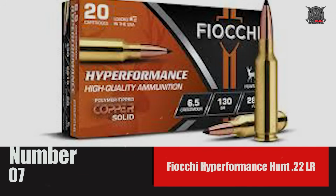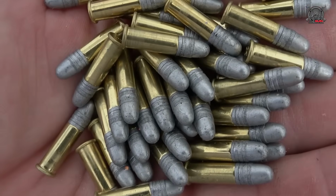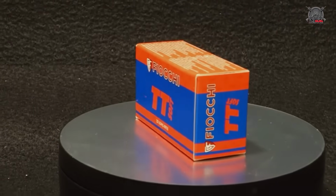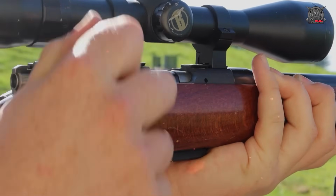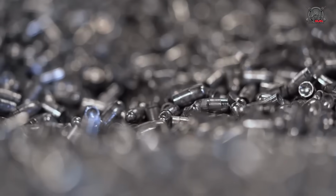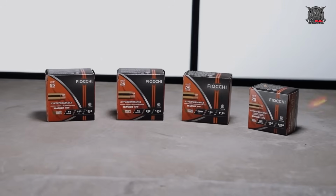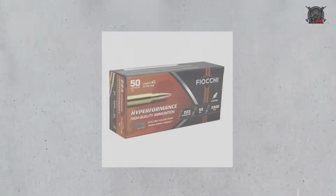Number 7. Fiocchi Hyperformance Hunt .22 Long Rifle. This round doesn't get nearly enough attention, but it absolutely deserves a spot in the top 10. The Fiocchi Hyperformance Hunt is one of the most underrated game-dropping rimfire rounds on the market in 2025. Built for accuracy, expansion, and clean kills, it bridges the gap between traditional hollow points and more exotic fragmenting rounds.